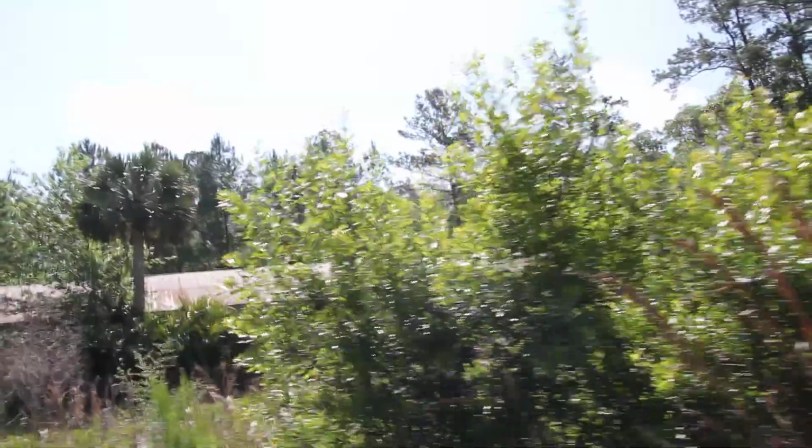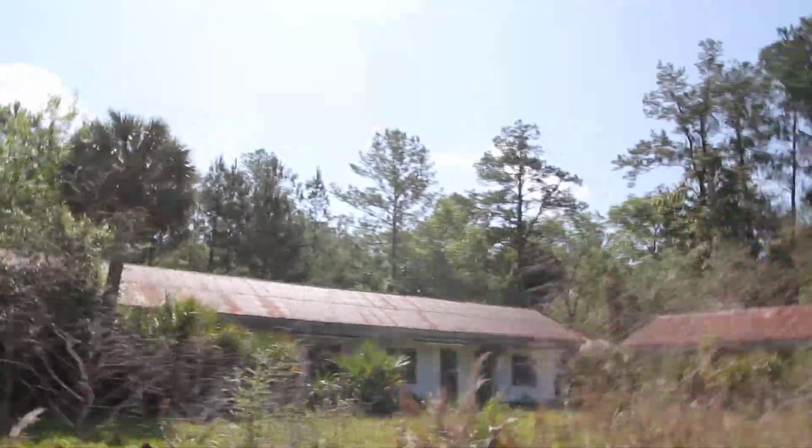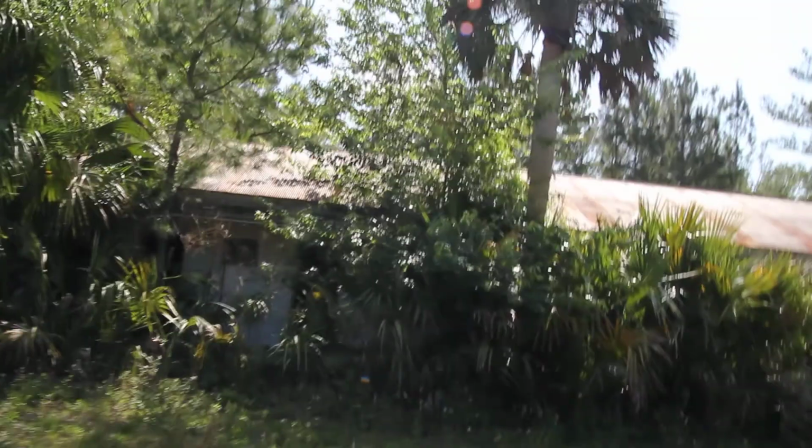So this is an old roadside motel. I don't know the name of it. I don't know what it's called. I have no idea what to expect except for nothing.